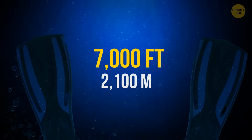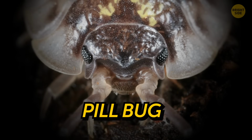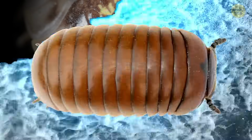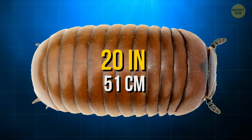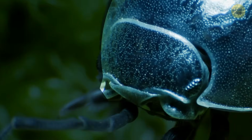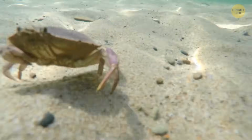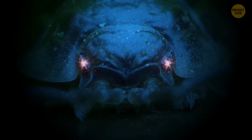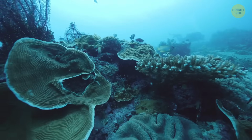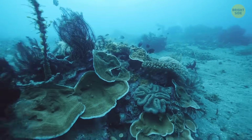At the same depth, you also spot an enormous pillbug. But unlike the critter you can find in your garden, this one is at least 20 inches long. That's the giant isopod, and it is, indeed, related to the roly-poly, as well as crabs and shrimps. These creatures may look somewhat scary, but they're harmless. They feast on other deep-sea animals only after those have passed away.